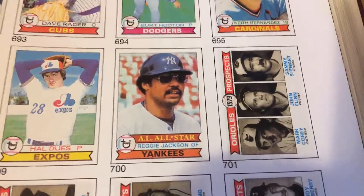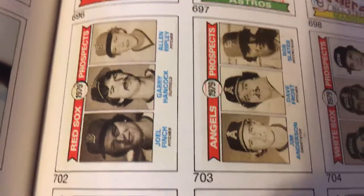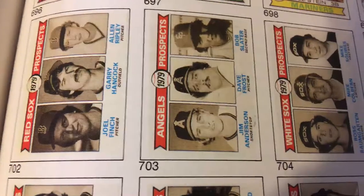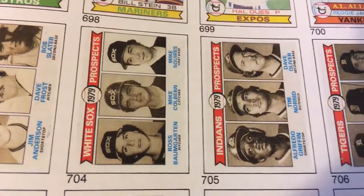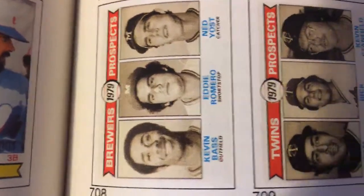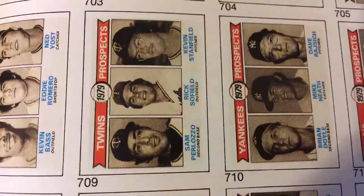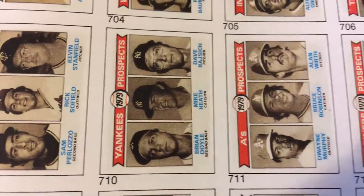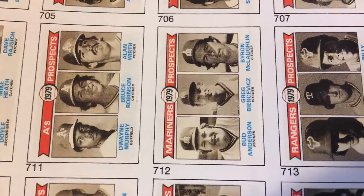That is true. Reggie Jackson, American League All-Star. Here we go, Oriole prospects. So we got some prospect cards here coming up. Going to do this a little bit differently here. Go through the prospects in order. Red Sox, Angels, White Sox, Cleveland Indians, Tigers, Royals, Brewers, then we got the Twins, Astros, I'm sorry, Twins, Yankees, Oakland Athletics, Seattle Mariners prospects back in the day, Rangers, Texas Rangers.